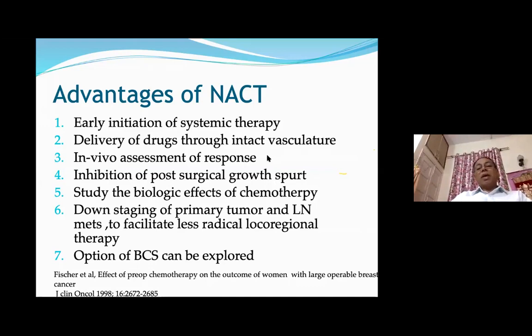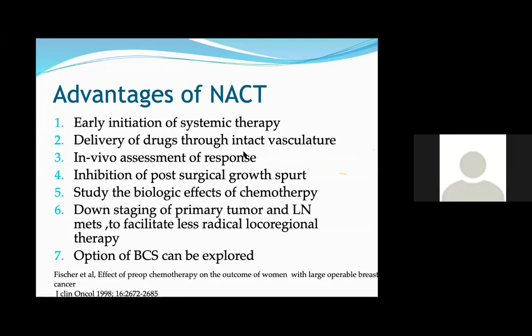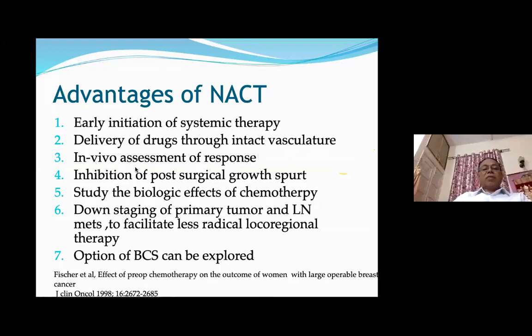That's why we now have so many scores to assess who will benefit, in the form of Oncotype DX, MammaPrint, and other genetic signatures to tell whether a particular patient is at high risk for metastasis. Then you offer chemotherapy, otherwise you defer chemotherapy. That's the whole rationale. So if you have in vivo response assessment, so much the better, prior to starting any therapy. Here we know whether the tumor is chemo-resistant or chemo-sensitive. If drug A doesn't work in the pre-op session, then you offer surgery. And in the post-op period, you offer some other drugs, not the same drugs.